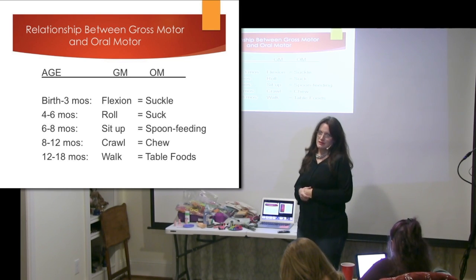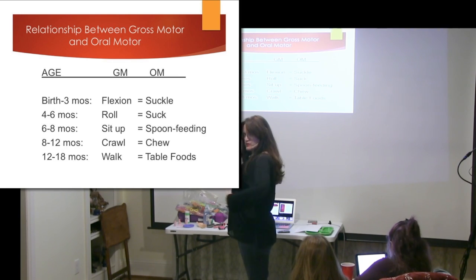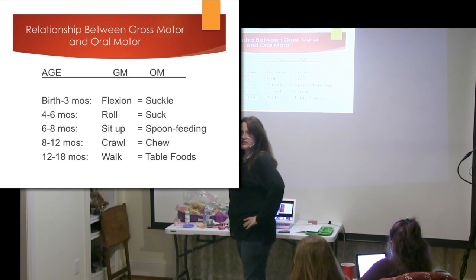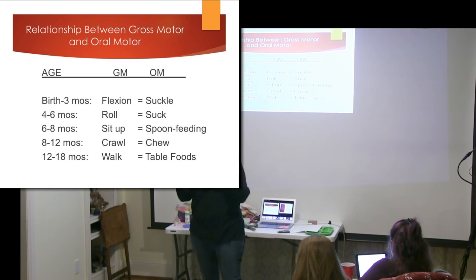Once you can walk, look at what's going on here. I am disassociating left and right sides of my body, top and bottom. I can have rotation at the hips. Then I can handle table foods. But you can't handle table foods and all that's involved there, having different textures, different consistencies, mixed consistencies.